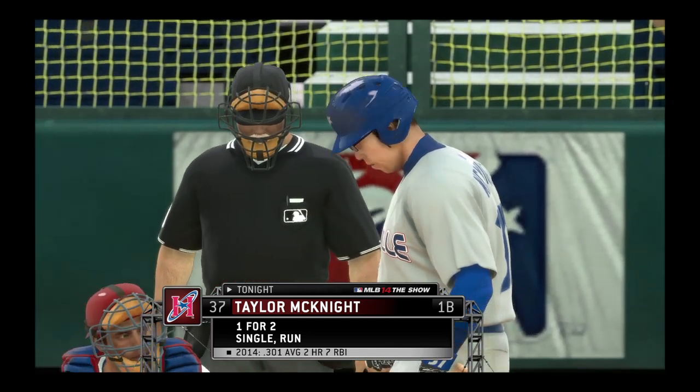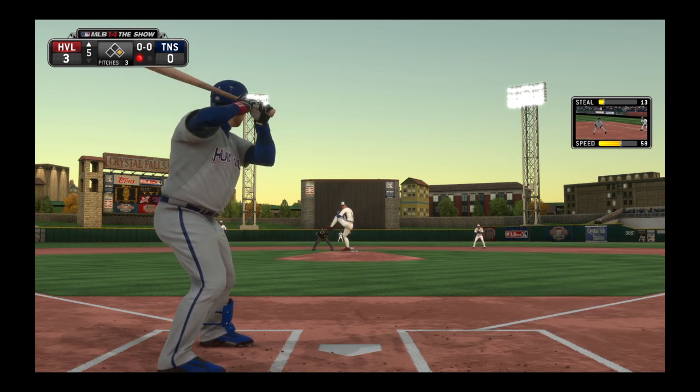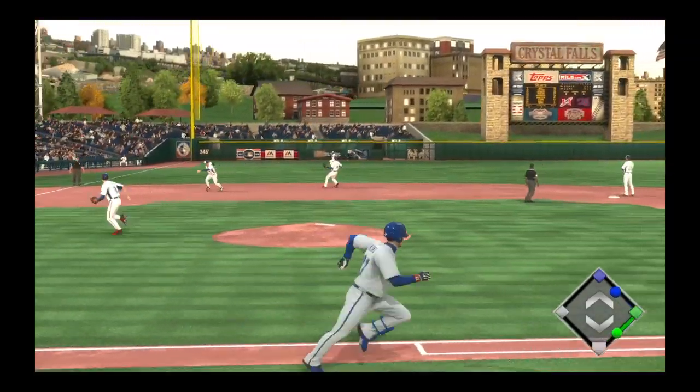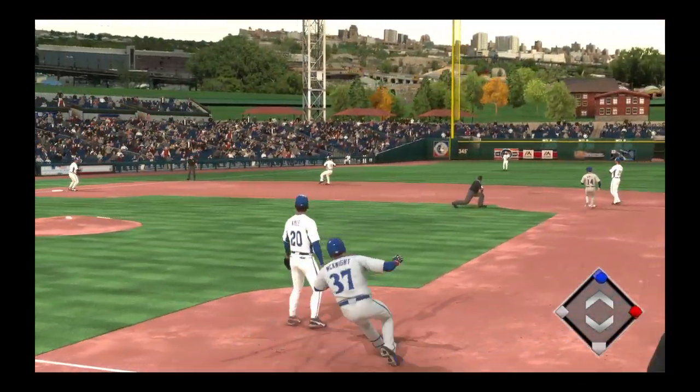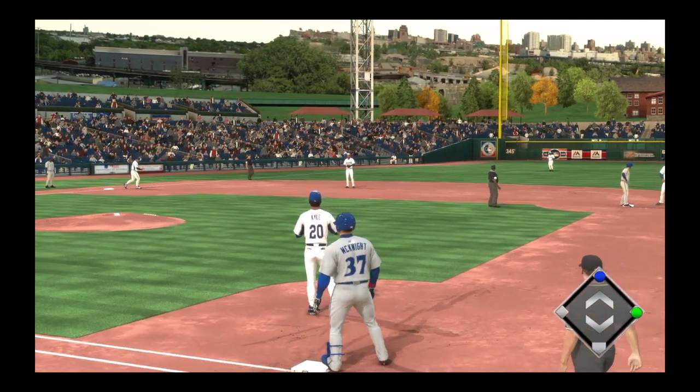Taylor McKnight will stand in. A strikeout victim his first time, and then a base hit last time around. Out in front of the fastball here as this is drilled into left field. That's a base hit. Throw comes back in quickly, so put the runners at first and second now, still with only one away.